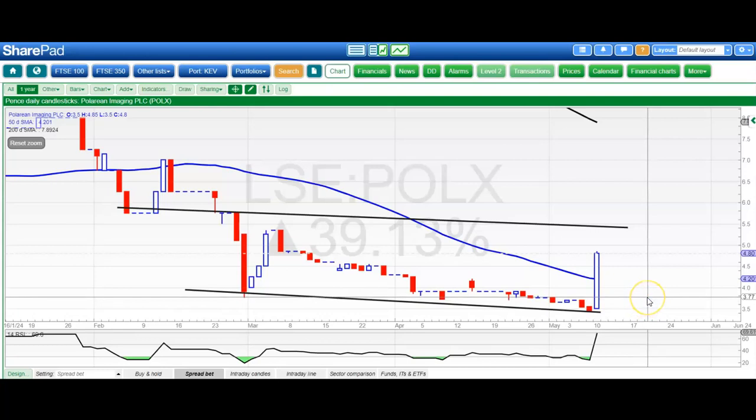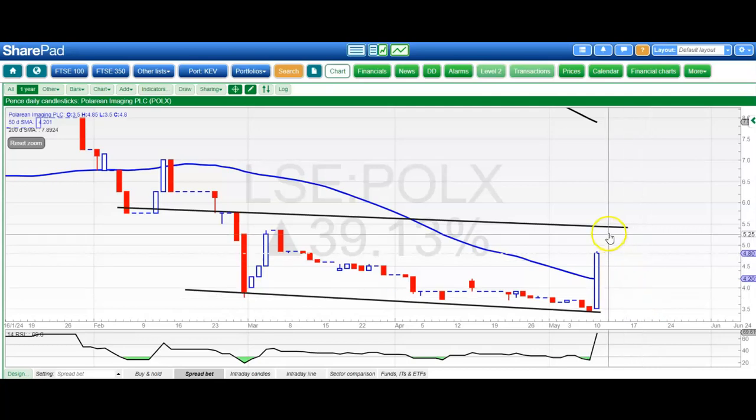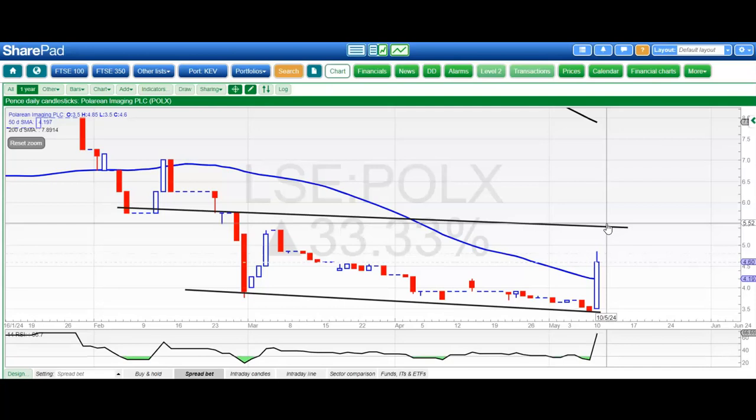The key here is that the shares stay above that 3.75 pence level, the old February support. While they're above that, we could have stretched to 5.5 pence, the top of that falling trend channel from February. I suppose the best case here would be to get back to the 200-day line near 8 pence, but I think 5.5 and staying there for a while would be a decent thing to do.